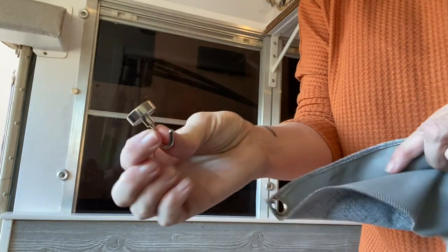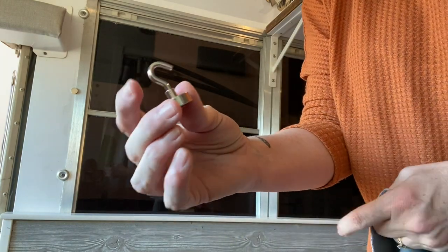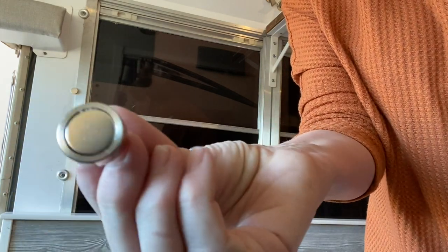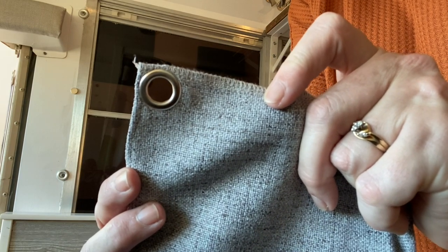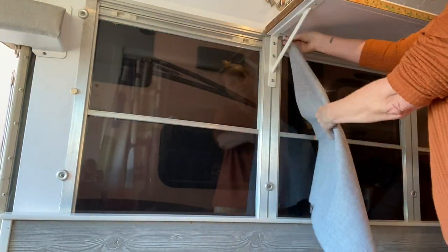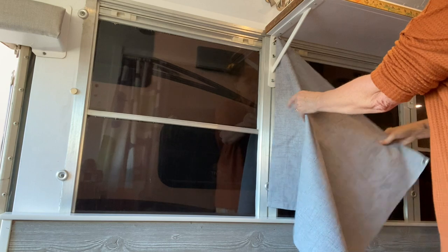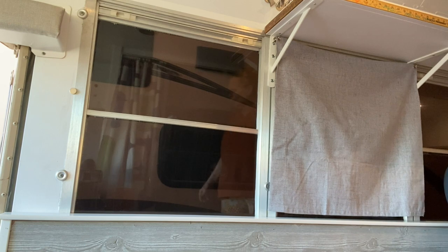I don't think I ever showed you what we were using for the magnetic hooks for the windows that open over here. These are just little magnetic hooks that are super strong, as I've mentioned before. And then we put little grommets on the corners of the curtains for them to hook onto. So it's really easy then to just hook it on. Well, it wants to hook up here. And put up like this. And then the other ones over here, just clip it in and voila.